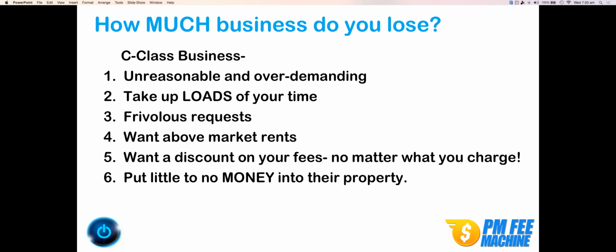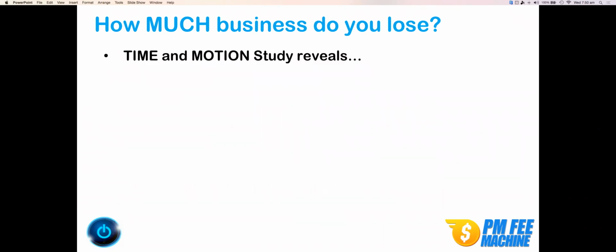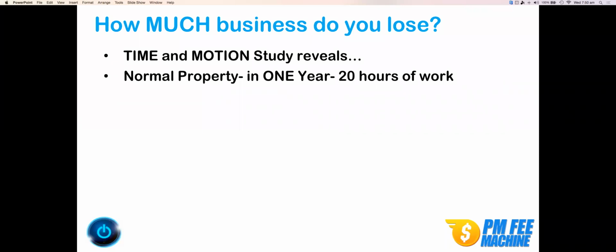They put little to no money into their property, and the property just attracts low quality tenants. And they likely also, at the same time, in most cases, have a low rent property too. It's just bad all round. Now, we also did a time and motion study on a typical property and a C-class owner property as well.